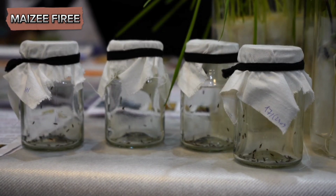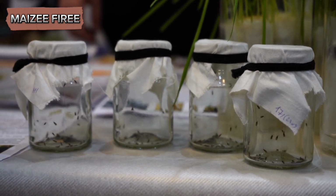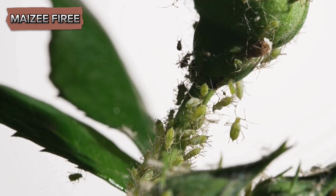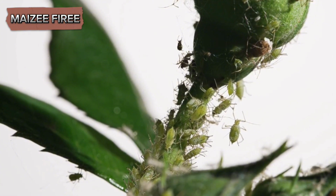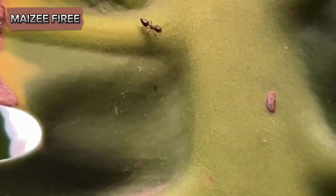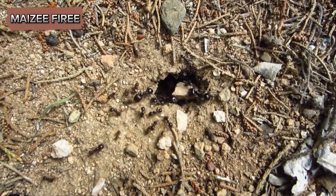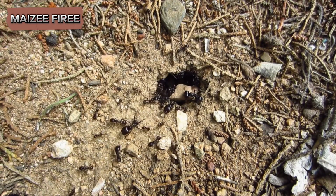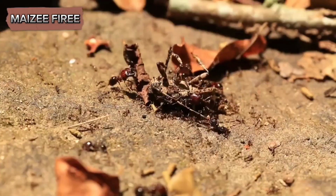The presence of ant-tended aphid colonies can alter the dynamics of plant-predator interactions. For instance, plants harboring aphids might suffer from increased sap extraction, leading to reduced vigor and growth. However, some plants can tolerate or even benefit from the presence of aphids if the ants deter more harmful herbivores. The relationship between ants and aphids can thus have cascading effects on plant health, competition, and overall ecosystem functioning.